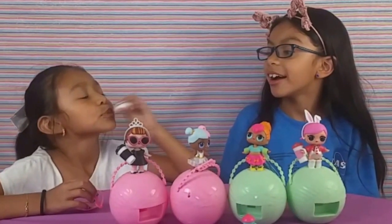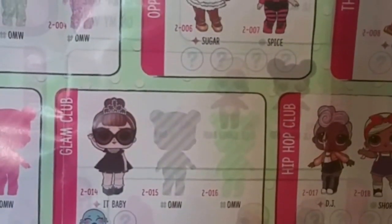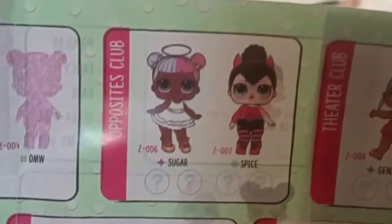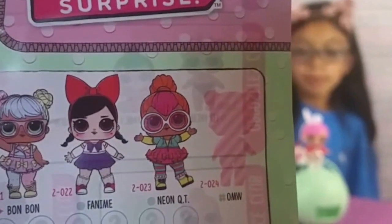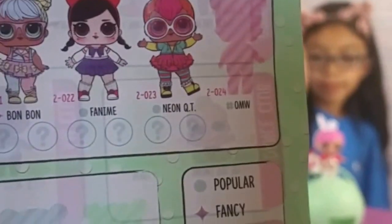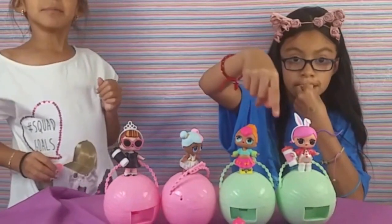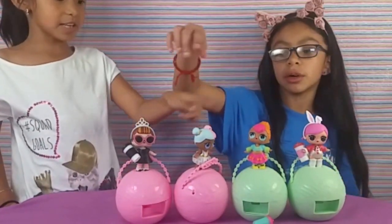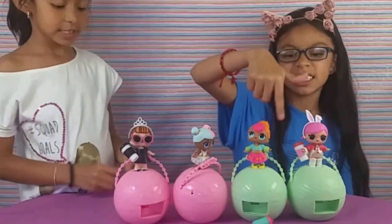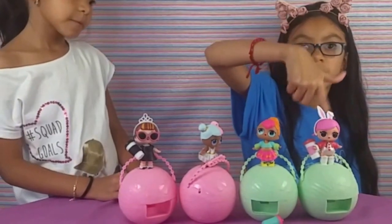Comment down below, guys, which one was your favorite? If you like the first one, which is It Baby from the Glam Club, or Sugar, which is the Opposites Club, or Neon Cutie, which is a popular. And tell us which one we opened first. And the last one, bunny, which... Hop. It's Hops.